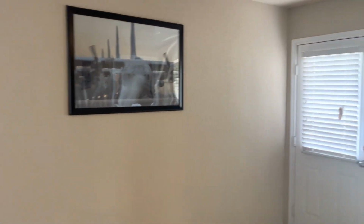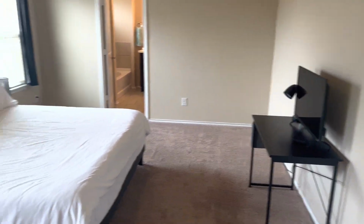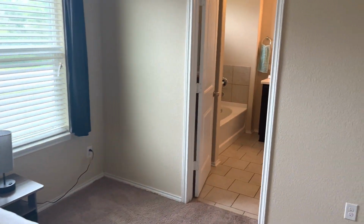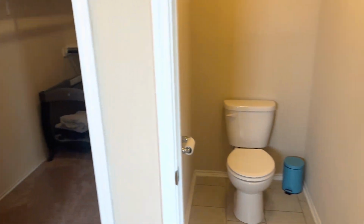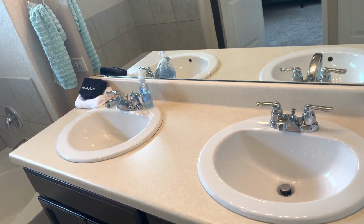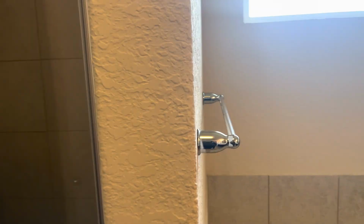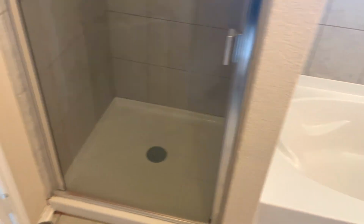All right, let's go in here and let me show you guys the master bedroom. The master bedroom here. Again, goes back into carpet. Very large. 2 windows in this room. And we walk straight into our private toilet with door. Large walk-in closet with a little space on the side here for storage. This way we have our double vanity sinks here. Large mirror. Our garden tub and a beautiful tiled shower, guys. That looks great.